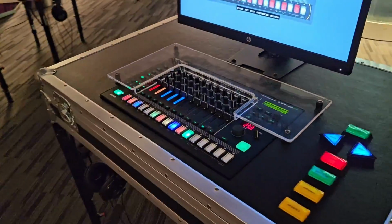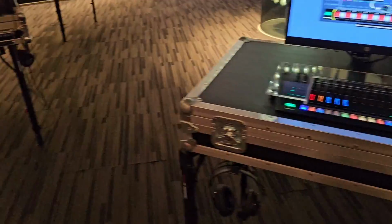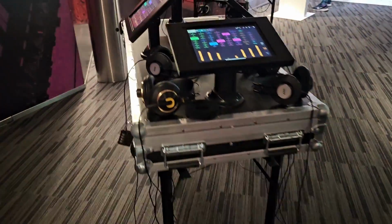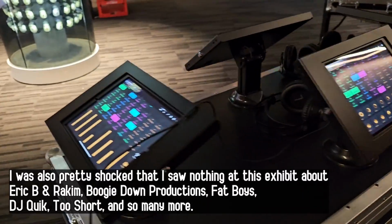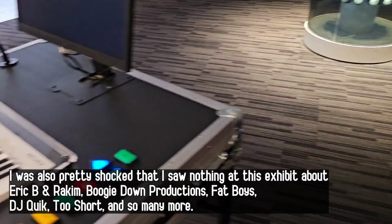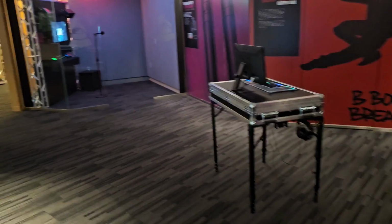Which I will say, everything that I've seen so far today has been absolutely awesome. But I do feel like they kind of dropped the ball on this, to have a DJ exhibit and not have at least one real DJ setup. Yeah, I don't know. They kind of dropped the ball on that one.